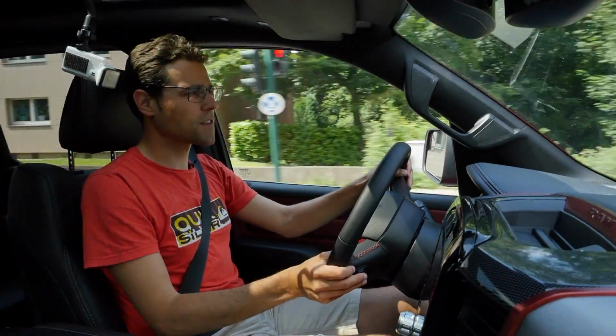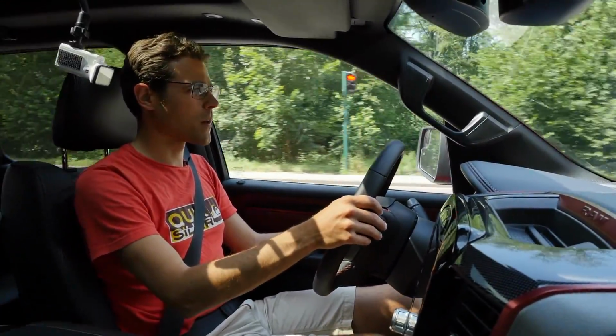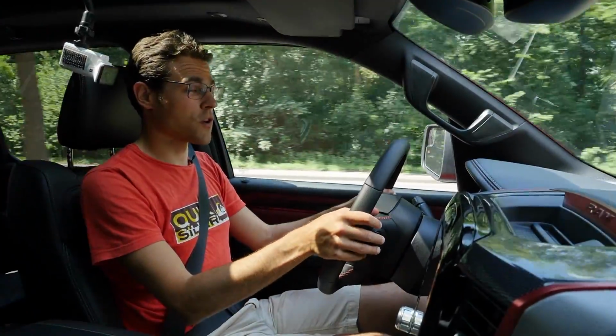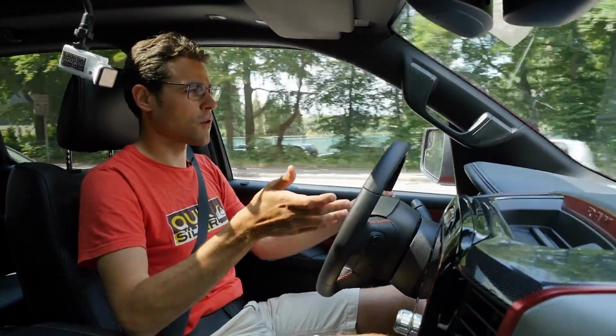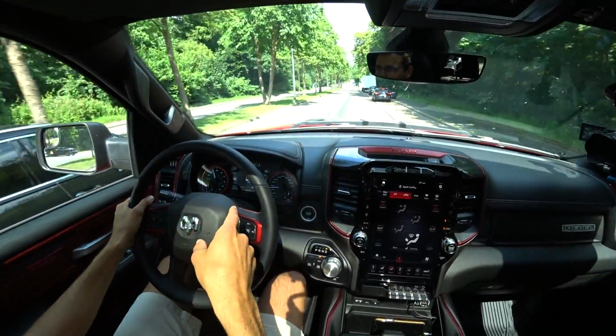What's up, brothers and sisters? Welcome here to Thomas's Driving Lounge with the Ram 1500 Rebel. And this is the very first time I'm driving this one on German roads. And it's indeed somewhat peculiar because, I'm not sure if you can already pick it up on camera, but this car is hardly fitting the lane here.